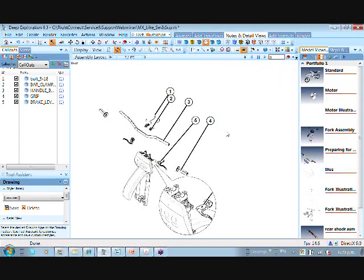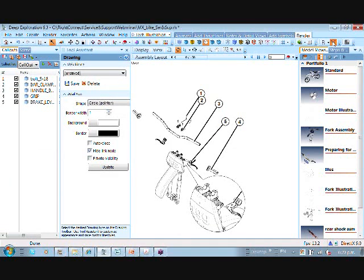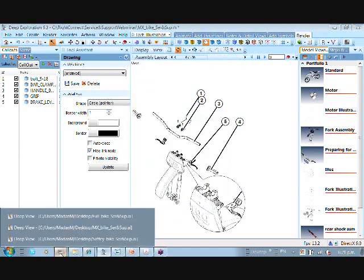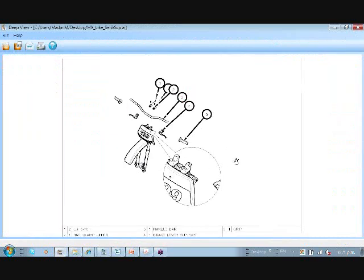Now the illustration is almost ready to be rendered. When it comes to rendering, there are two options. One would be a raster image and the other would be a vector. When we get into vector, we can similarly control the line weight and the boundary. We could also opt for the bill of material to be displayed on the frame. And it takes less than a minute for us to generate the illustration, and this is how it would look.